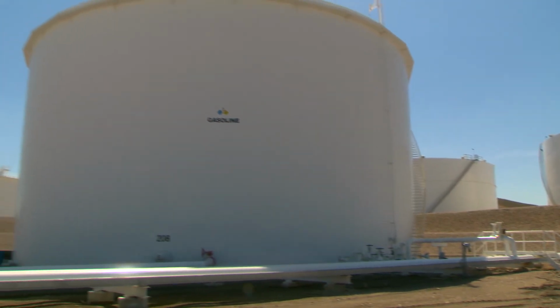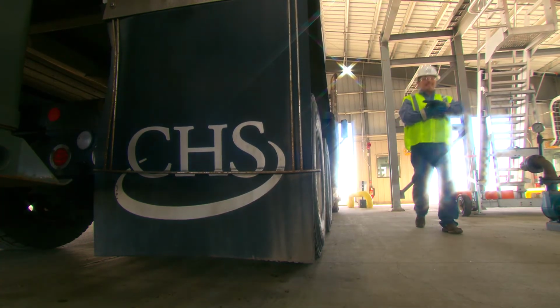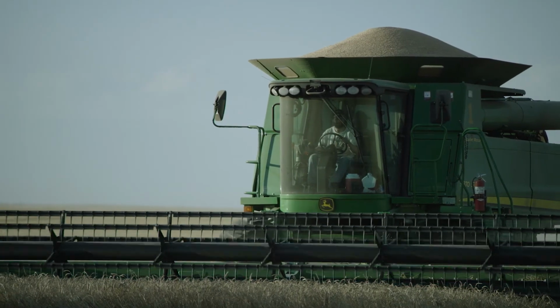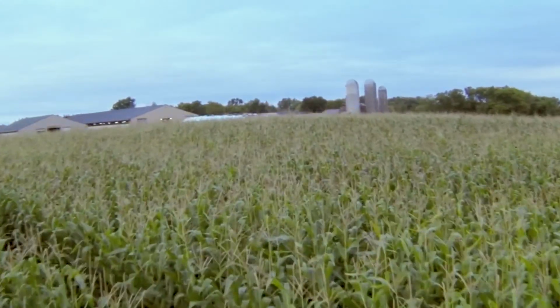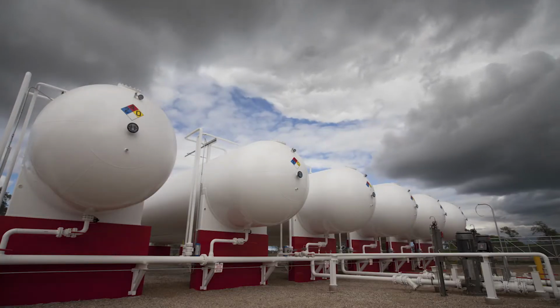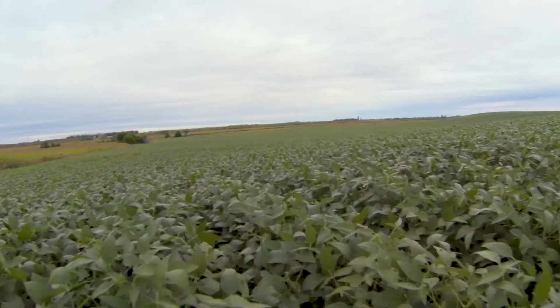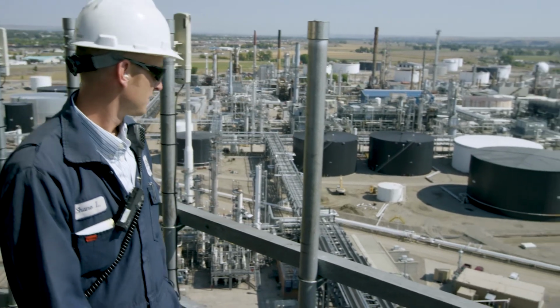The fuel we store and the fuel that we send down to the truck rack is such an important part of a farmer's success. Without energy, nothing happens, right? So we're able to keep our farmers farming, which feeds us, feeds our family, and also helps feed the world. The fuel that we burn in the cars, the propane to heat the homes, the fertilizers to help the crops grow, it's absolutely necessary for our society to thrive.